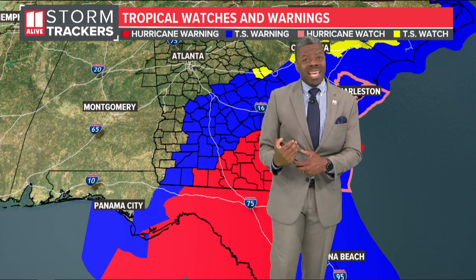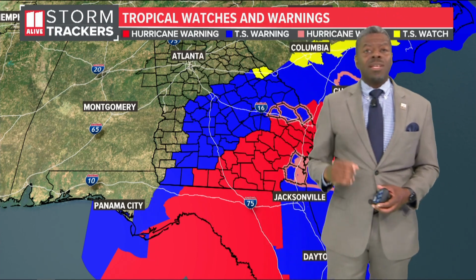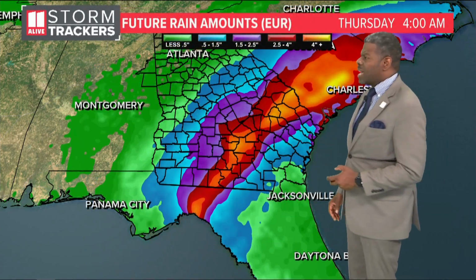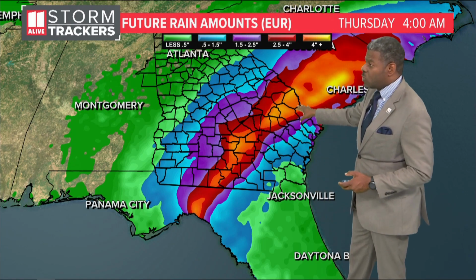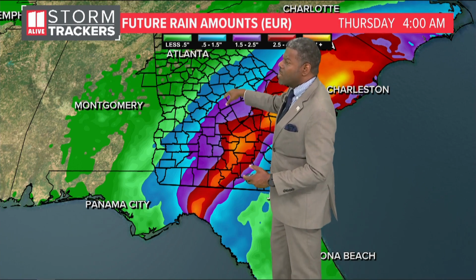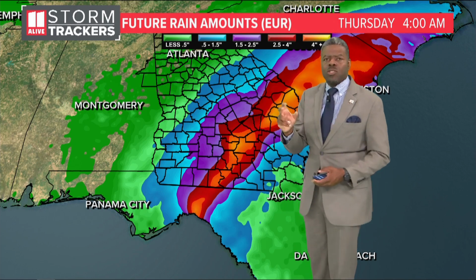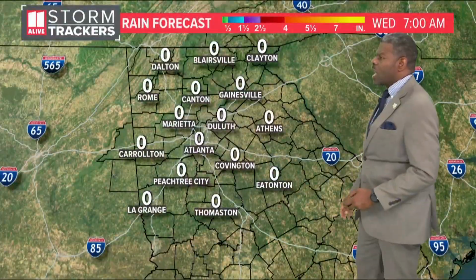In fact, sustained winds for us maybe up to about 15 miles per hour at times today. Gusts could be a little bit higher than that, maybe up to the 20, 25 mile per hour range. That heavy rain down here to the southeast as well, in excess of 10, maybe 12 inches in some spots. It starts to slacken off a little bit as we get closer and closer to where we are. Again, expecting less than an inch, less than a half an inch in a lot of spots. You may get a few pockets where we'll get up to an inch of rain, but really the heaviest rain stays down to the south and east of our area.